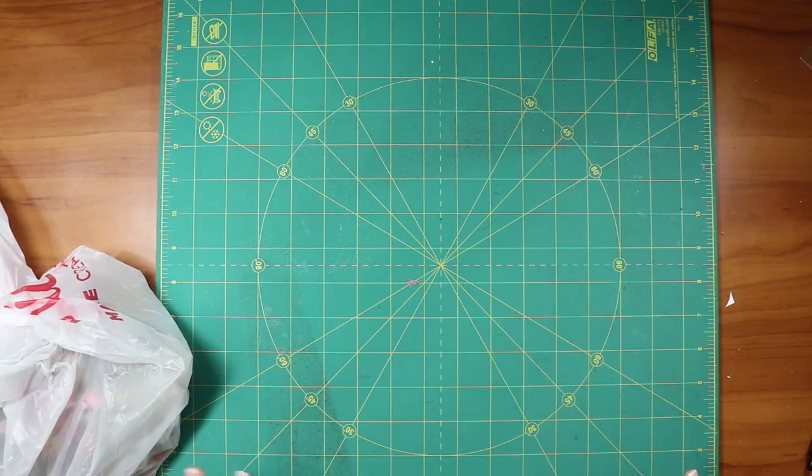Dude, my board is so dirty from the spritz sprays. I've tried to clean it. I'm going to work on that. You guys have any ideas, let me know.